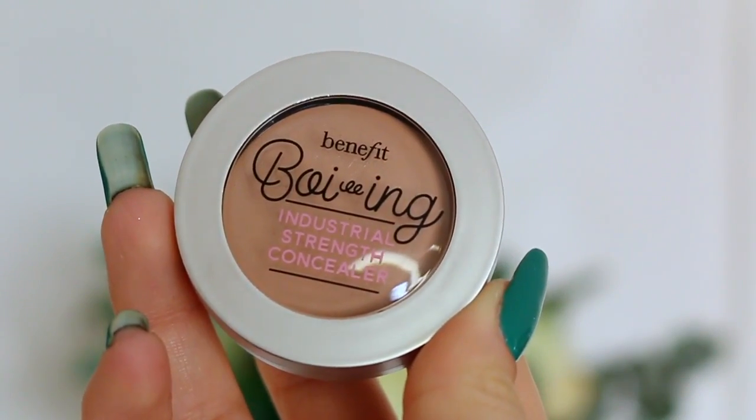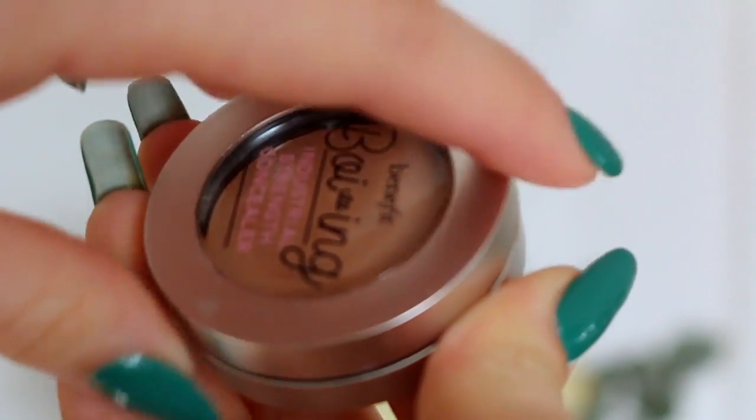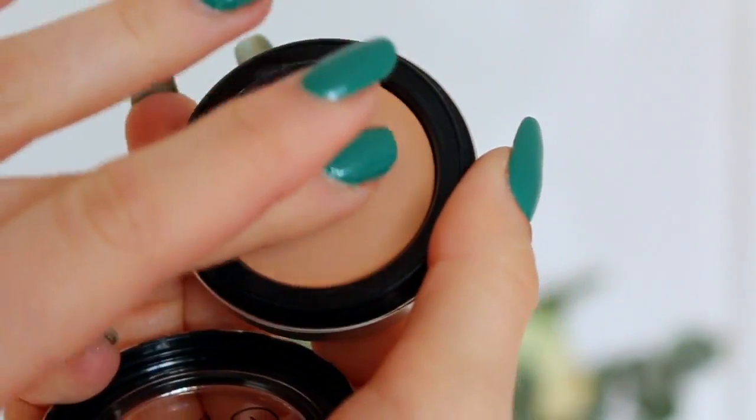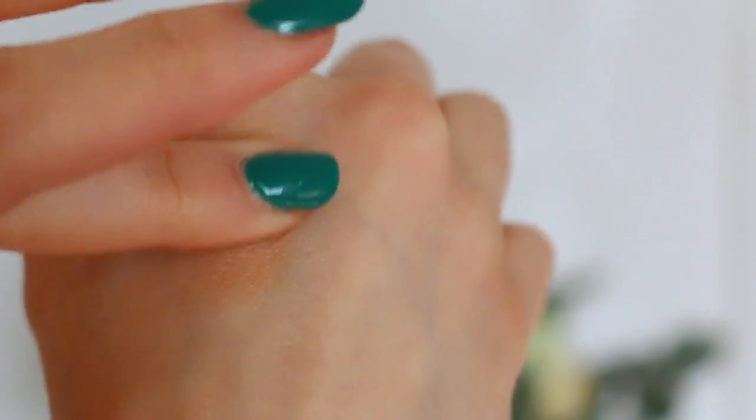The new packaging looks like this. As you can see, it's still in this kind of box and still the same kind of formula and texture, really creamy, very nice and full coverage. So once again, I would say that it's great for almost all skin types unless you've got that really dry skin. If you apply it on really dry skin, it will sit in those flaky areas, so be aware of that.